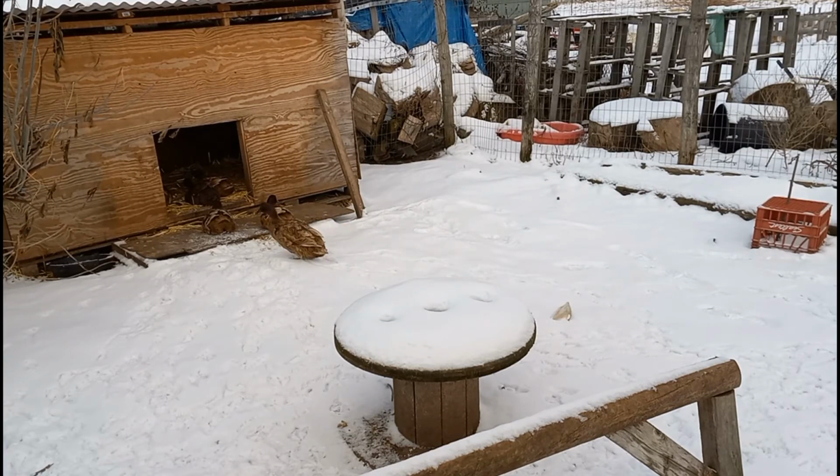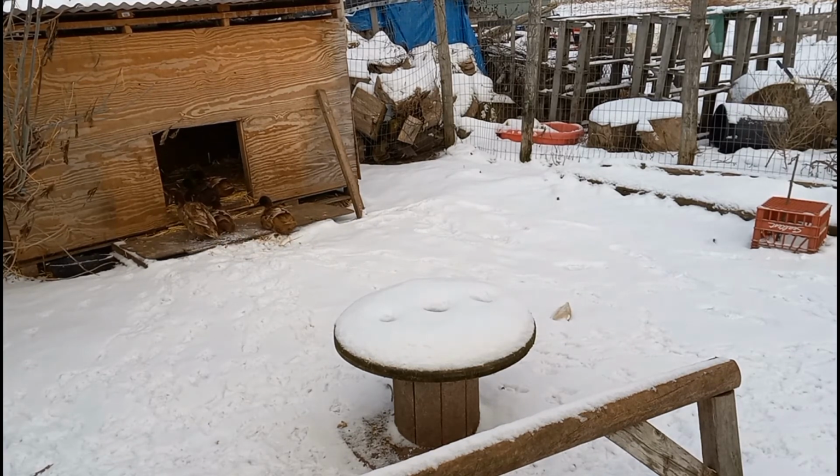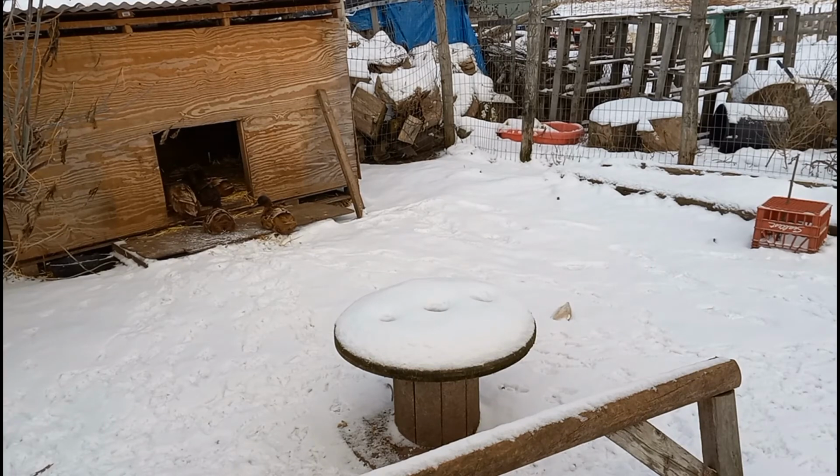So you know, you win some, you lose some, you have to pick your battles, and today the battle is keeping these animals comfortable, warm, and dry.